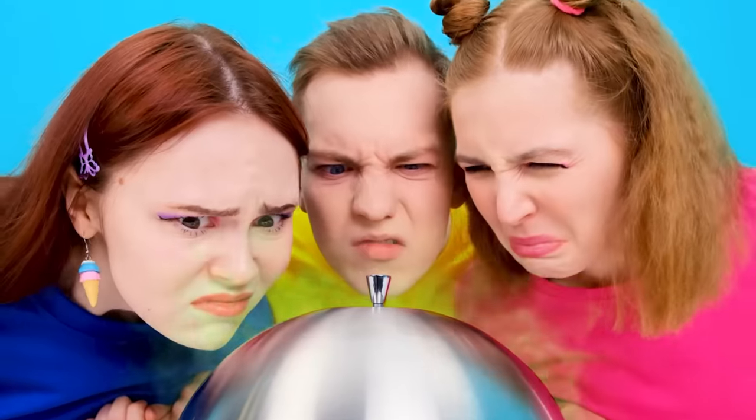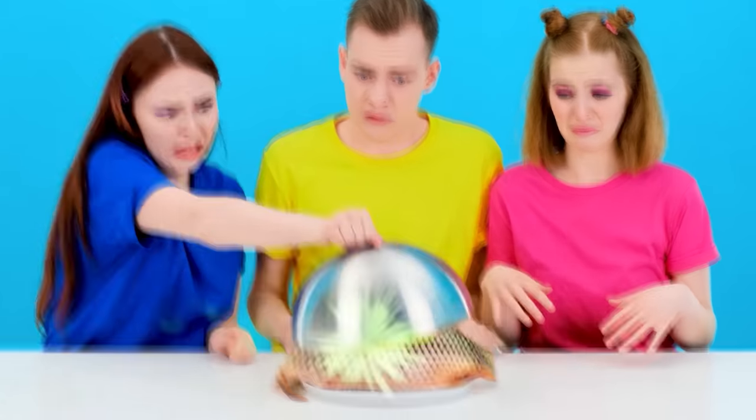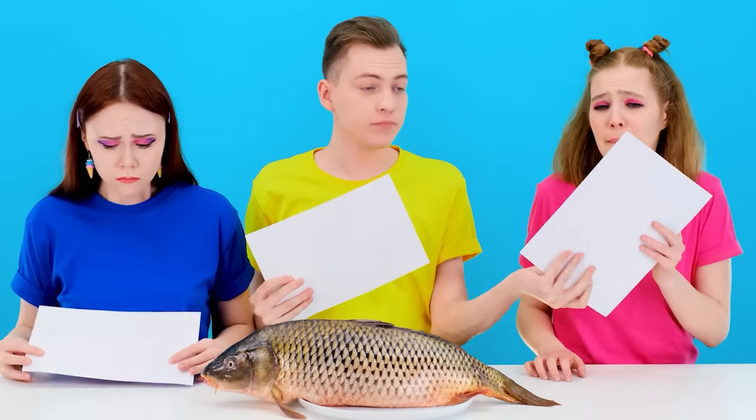What's the matter with you? Don't you think it smells like something rotten? Oh, I think the scratch is coming from under the lid. Oh, Julie, you're right. I'm afraid to imagine what's out there. What, did it take the lid off? We're going to suffocate? But we're going to have to chase that fish anyway. So we'd better get started soon.